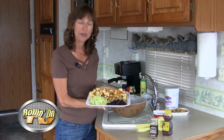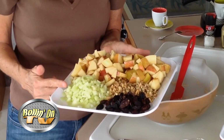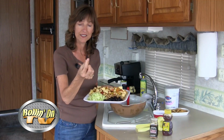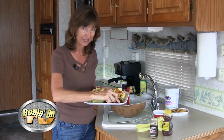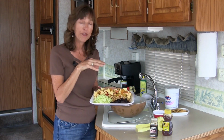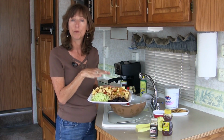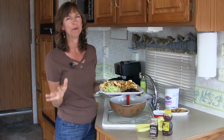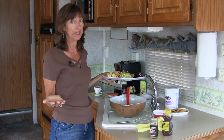I've got a little platter prepared here. I've got about a cup of finely chopped celery heart. I've got a half a cup of raisins. Look at these giant raisins. They're huge. I've got half a cup of walnuts chopped, and I've got about 3 small-ish Braeburn apples. You can also use Fuji apples. Those are delicious, but use any apple that you really like to eat. And it's really as simple as this.